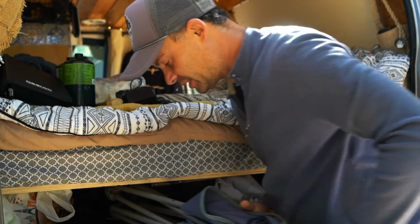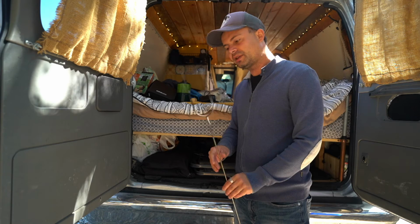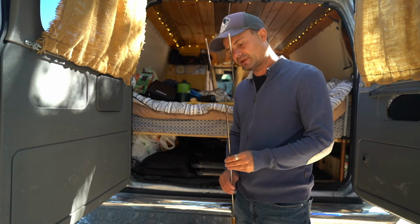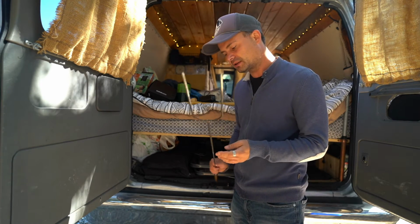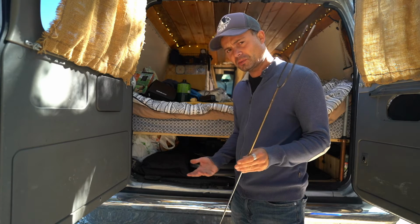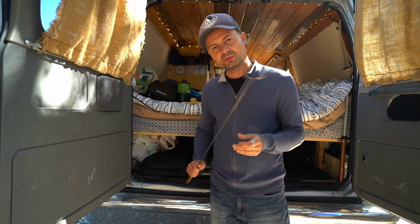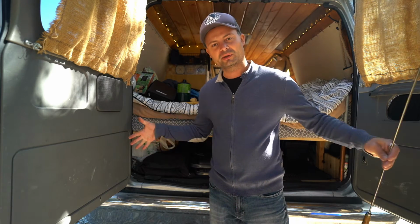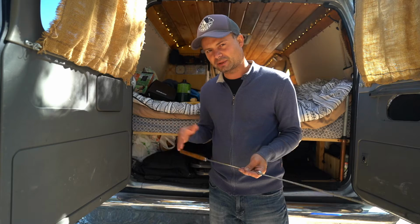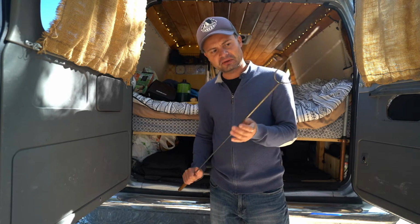I just use it to prop my feet on it, so when I edit I'm comfortable. This is like a food skewer kind of a thing that you could put marshmallows or food over the fire, and I bought this from Walmart. When I bought it, I intended to use it to actually move the wood in the fire pit. I always find myself having to look for a longer piece of wood to move the fire around, you know what I mean. So this is what I use, and it's thin but it's pretty strong.